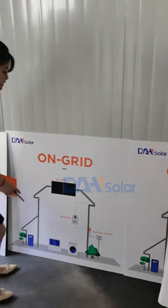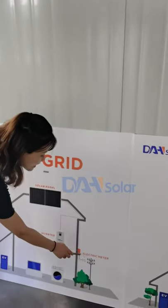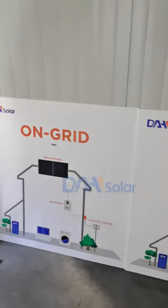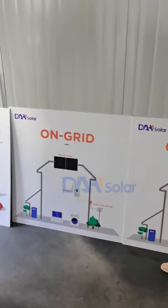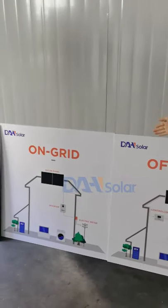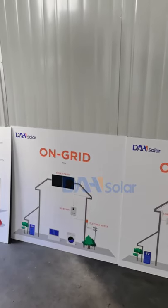Yeah, so I see there are two ways. You can absorb the electricity and you can also release the electricity to the grid, right? Yes. Got it. So you can make a profit. Yeah, commercial usage. This one is the simplest. Also, the price is most cost effective.